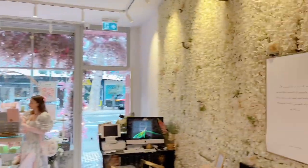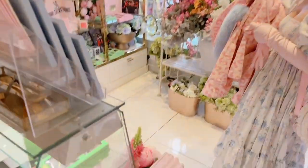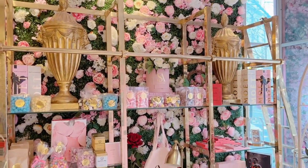so nice. It's so pretty. I love it in here. Oh, gorgeous. Let's see, Maddie, and then let me see all the macaroni. Oh my goodness, this place is an actual dream.